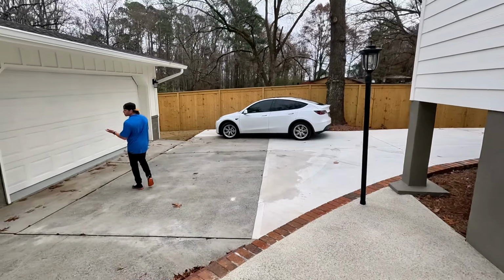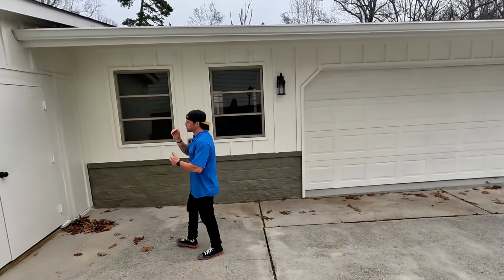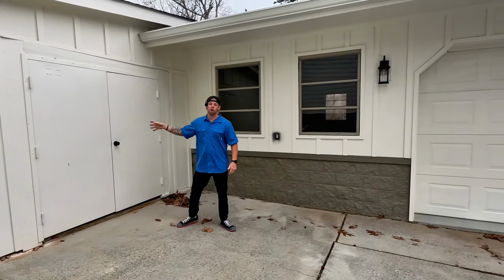And then this is the 2-car garage. And then right over here is where I was saying that's a 3-car garage. This is great to put a lawnmower, golf cart, anything like that.